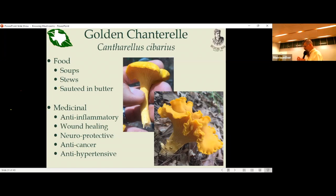Wound healing. There's been some really cool research on mashed up chanterelles applied to slow-to-heal wounds. It triggers better healing. Especially with type 2 diabetes, where you have slow-to-heal wounds, a golden chanterelle poultice put on 15 minutes, 3 times a day seems to speed up the healing process of the wound.